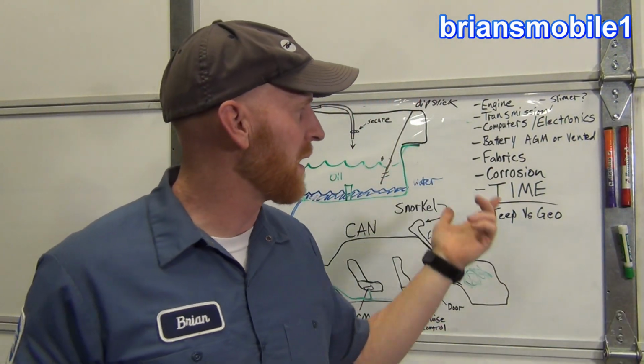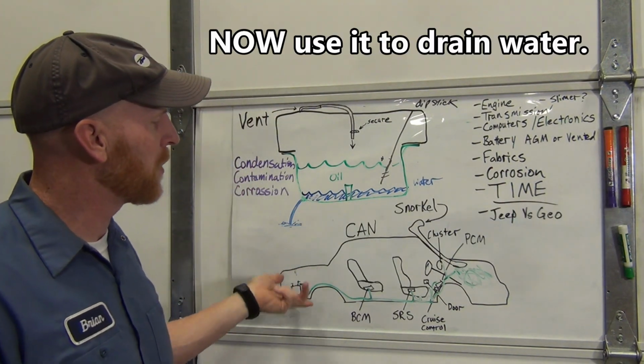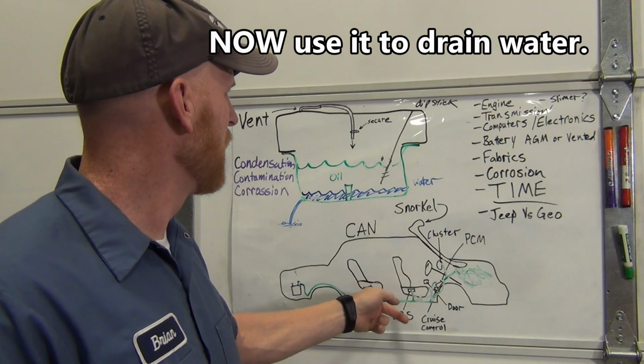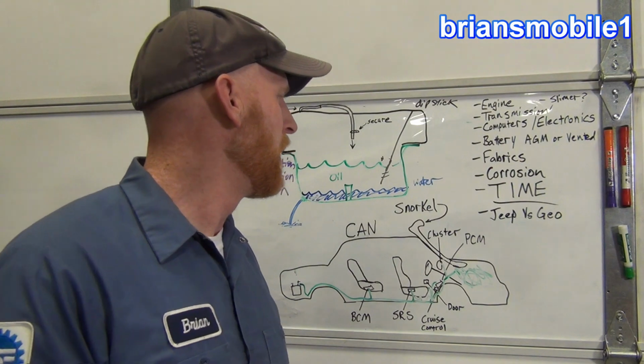A lot of Jeeps, and cars as well, have a little plug in the trunk. You can pull a plug in front of or behind the seat mounts and get the water to drain out of the car.